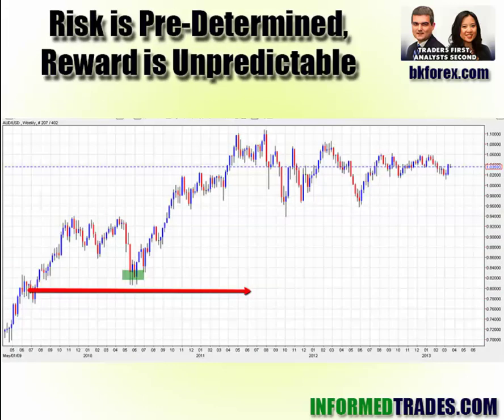The fifth rule: risk is predetermined, reward is unpredictable. This is common with a lot of traders who focus on understanding trends. In the case of bkforex.com, their approach, 2008 was a year where the market was really trending, and that's been their best year by far. That's common with many traders who employ trend following strategies. If they find that huge trend, they'll have huge returns, and other times the returns will be less, but it's those huge trends that they're playing for.